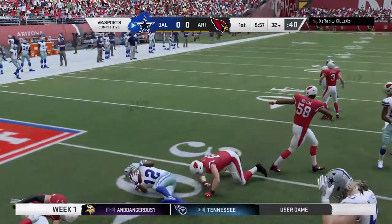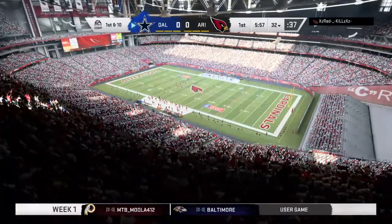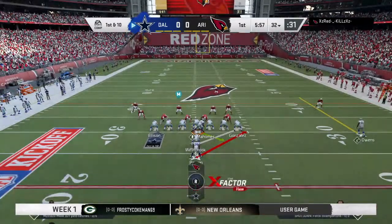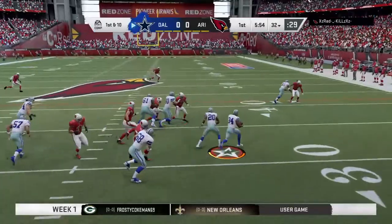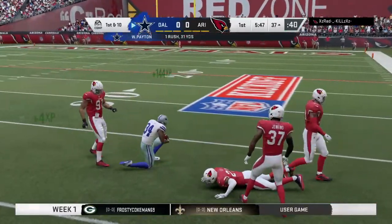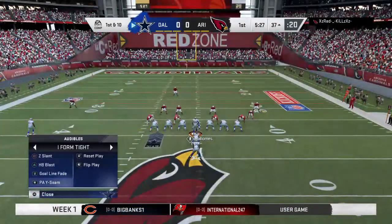Solid return, pretty good field position. They'll start at the 32-yard line. From the 32 now, here's 1st and 10. Now a give, right side. Peyton. And they'll get this well past midfield before being stopped just before the 35. 31 yards there and a first down.